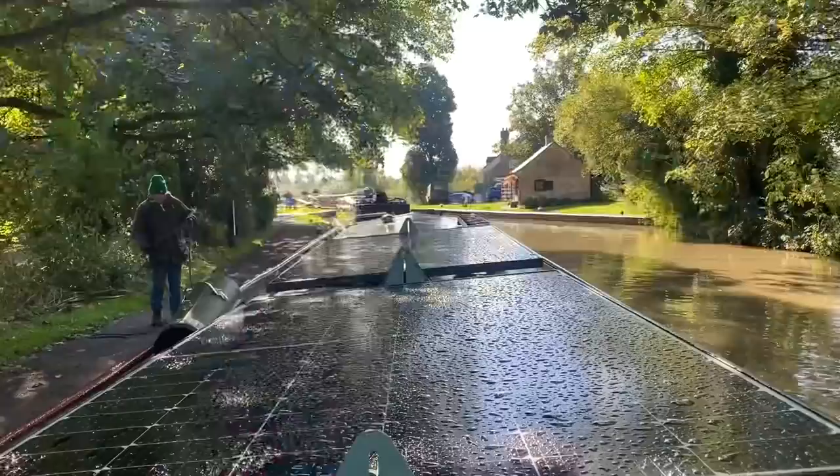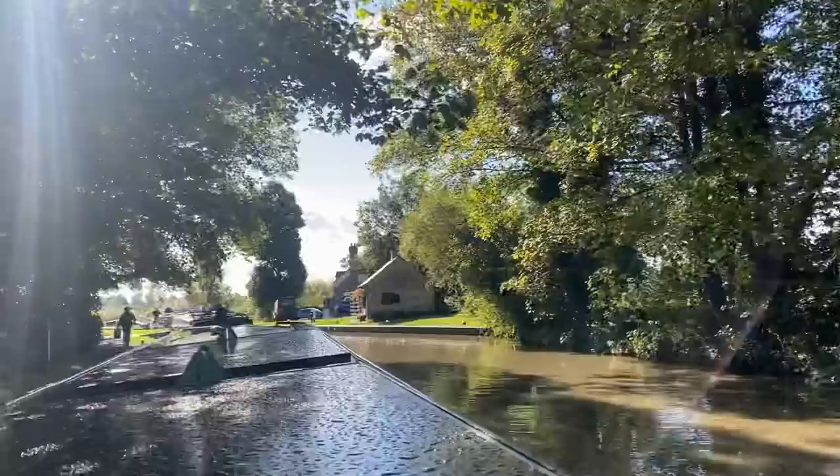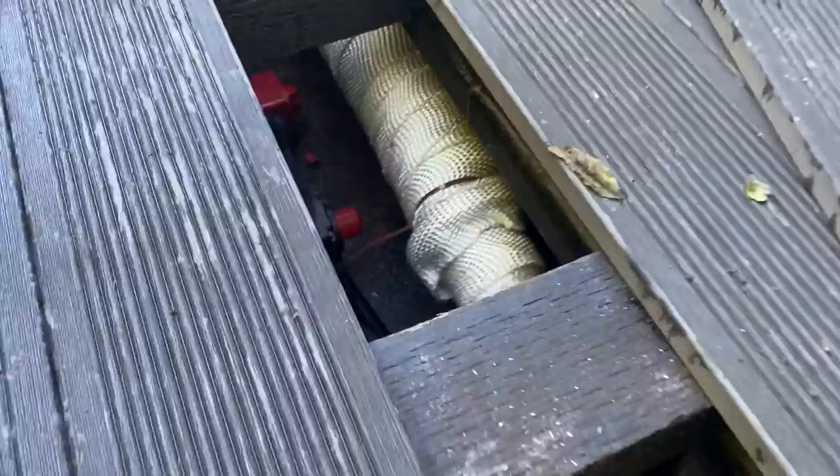Well, I managed to moor up and only bang a little bit of the boat, so that was moderately successful. We're next in line for the lock, and I've just brought up a panel to have a look at how the lagging's doing. Bear in mind, the engine's been running for about 4 or 5 hours, and that lagging's holding up nicely, so that's really good. Happy about that.